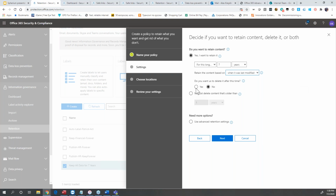On the other hand, I can say, yes, delete it right after, which means 7 years pass, and whether the data is active or not, whether it is contained in a preservation hold or in the main library of SharePoint, it will get deleted. So once again, what are the reasons for it? It may be in the best interest of the business not to keep the data for too long, for liability reasons. And data does take up space, and space will cost you money. So that's pretty clear.